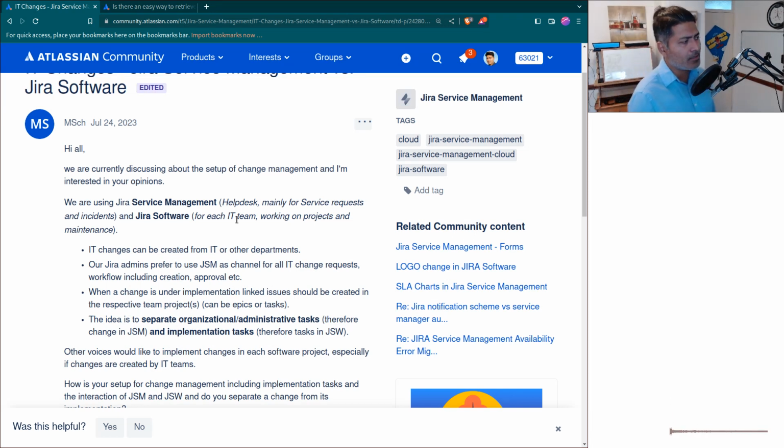And the question is that IT changes can be created from IT, right, or other departments. Basically, anyone can raise a request within their organization to change something. And their Jira admins prefer using JSM because JSM will give you a queue, and if you're providing some kind of a service to your customers, internal, external, I think JSM is great because JSM will make things super easy for you.